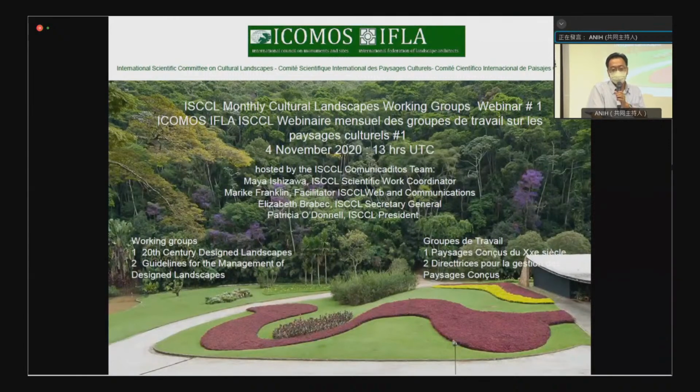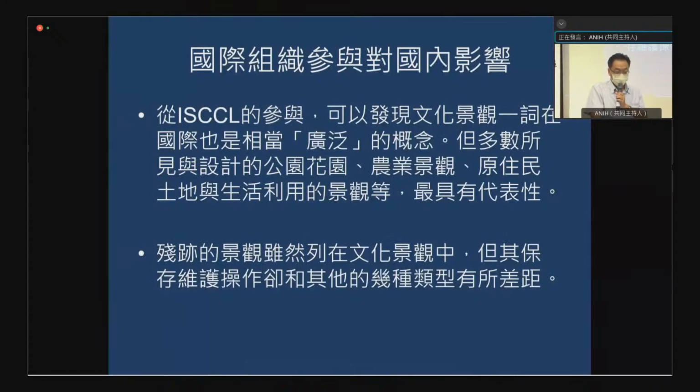We talked about the different guidelines for the management of designed landscapes. Taking part in these international organizations allows me to reflect upon our practices domestically. For example, the definition of cultural landscape is very broad internationally as well. In Taiwan, we feel that it's a very broad term, and that's also the same case in international dialogues.